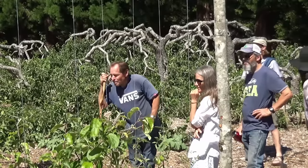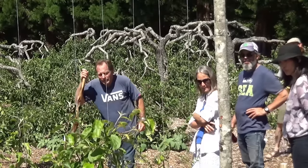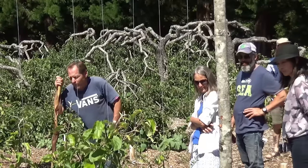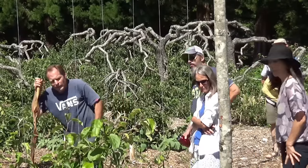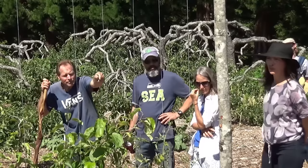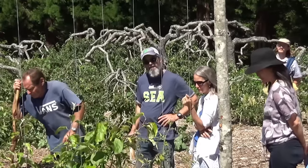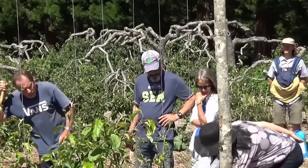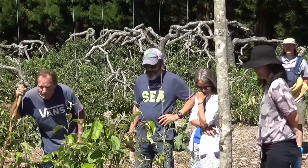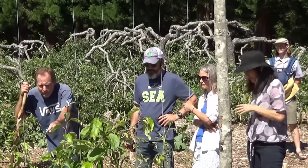That's awesome. I didn't know tomatoes would do this. Yeah, isn't that cool? So is he wrapping them as they grow? See how the string's going around him? Right. So he's wrapped around the string. What is this right here? Hey, Nick, what are these plants you got planted right along the trees?